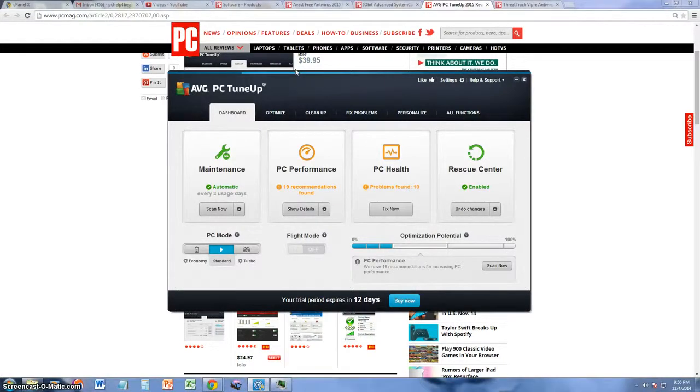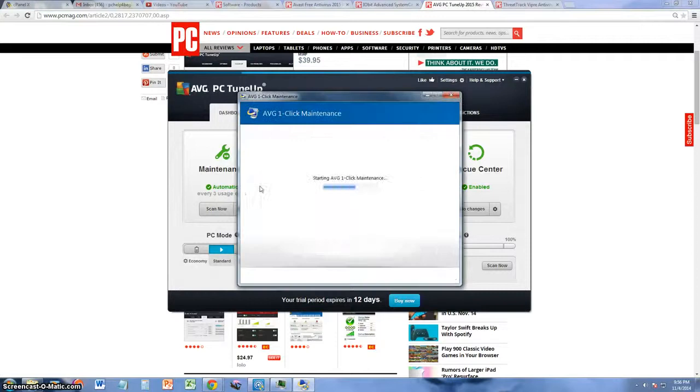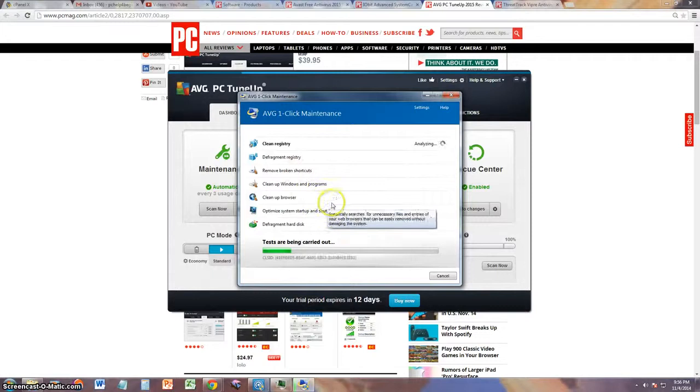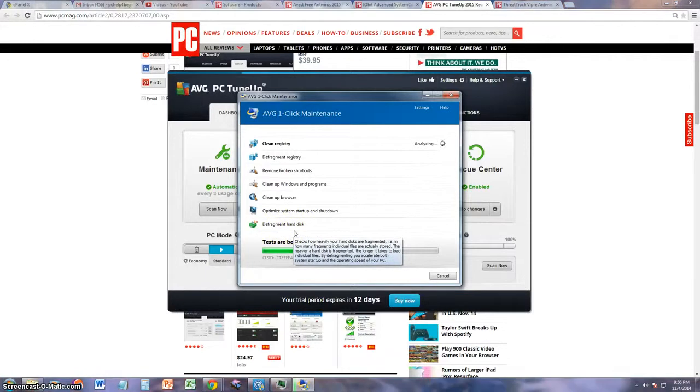The first one here is maintenance, and it's right now set for automatic. You can change that in the settings button here. Let's go ahead and click on the scan now button so you can see what it does. So what it's going to do is search for any registry problems, defragment the registry, remove broken shortcuts, clean up Windows and programs, clean up the browser, optimize system startup and shutdown, and the last thing, defragment hard disk, which takes forever. This took 2 hours on my computer.